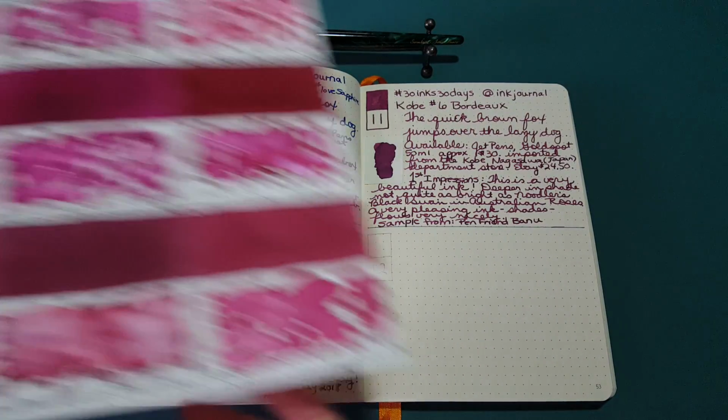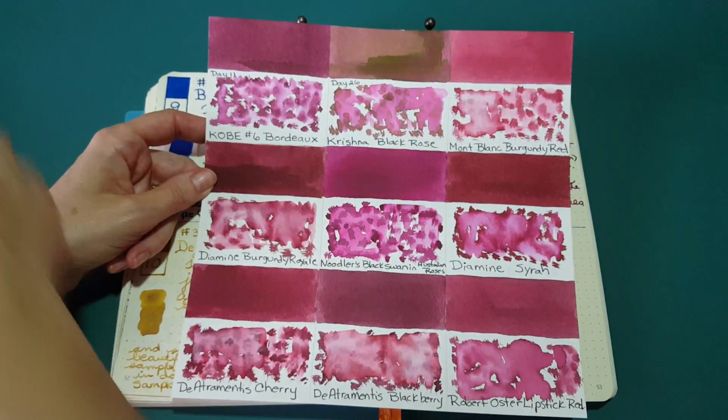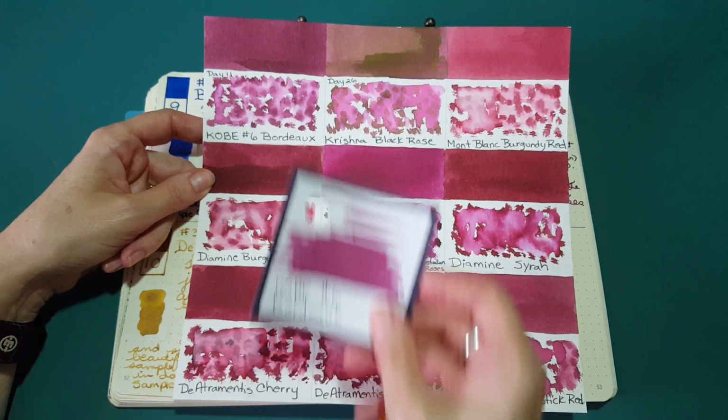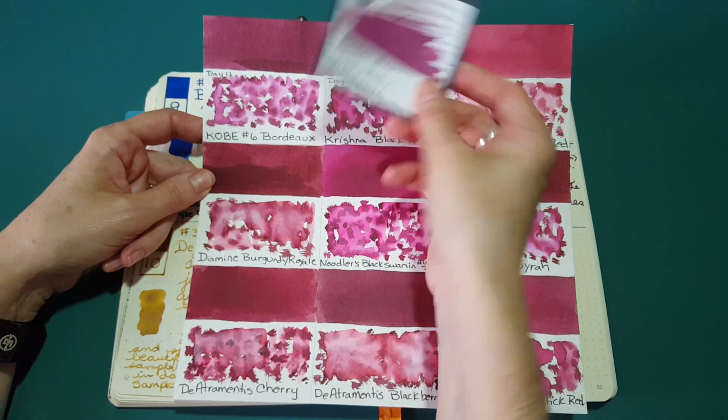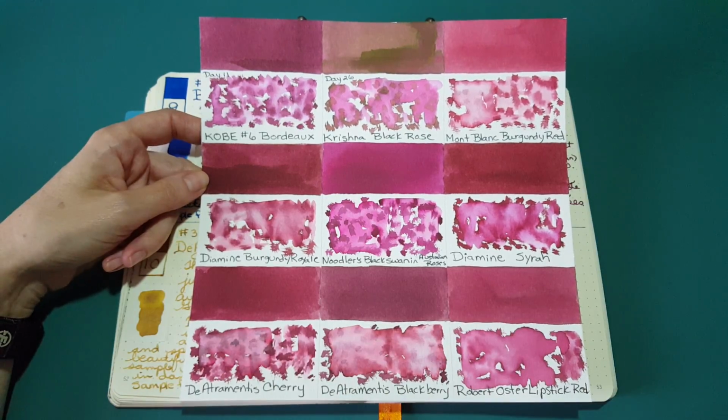I like to see how inks compare to other inks. And okay, good. Now things seem more accurate here. Now, this is a different paper. So, I got a whole bunch of my samples out.